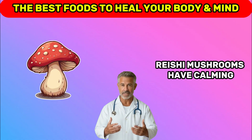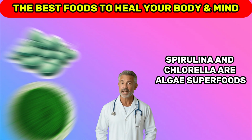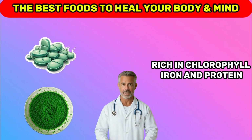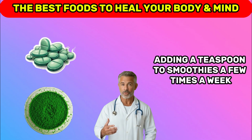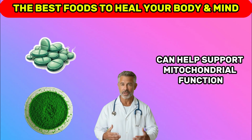Reishi mushrooms have calming, adaptogenic effects that help with stress resilience. Spirulina and chlorella are algae superfoods rich in chlorophyll, iron, and protein, aiding in detox and energy renewal. Adding a teaspoon to smoothies a few times a week can help support mitochondrial function.